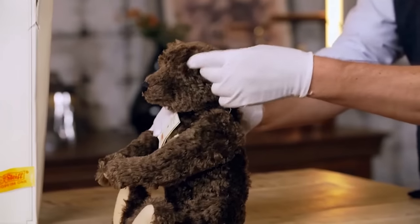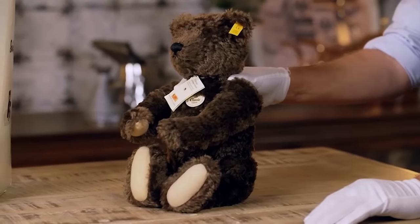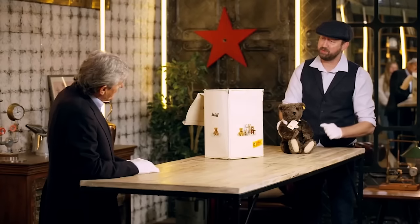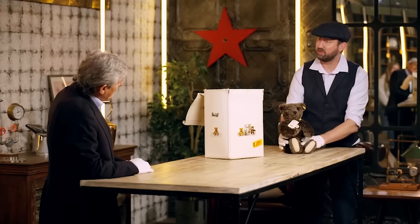Absolutely pristine. The Steiff buttons are there, which is what you want to see. Still got his little paper labels with him as well, which is quite nice. He's got lots going for him. The only thing he hasn't got going for him, of course, is age. To serious Steiff bear collectors, they want the early ones, the early 1900s models, which are worth many hundreds and sometimes into four figures, as you know.